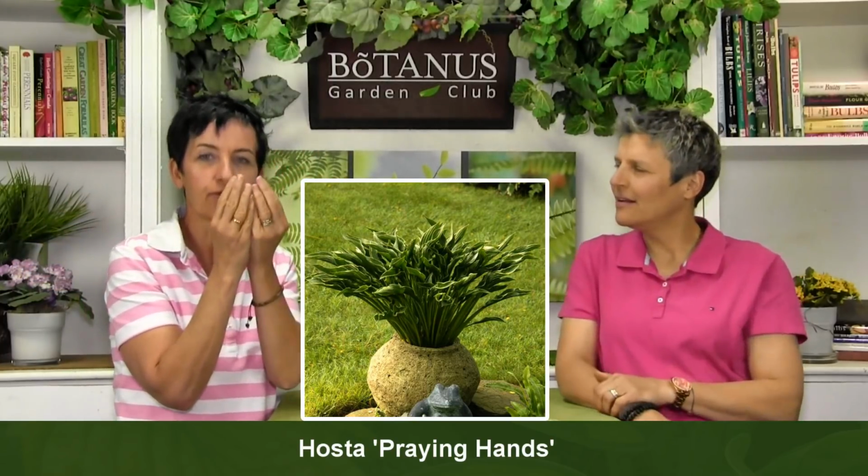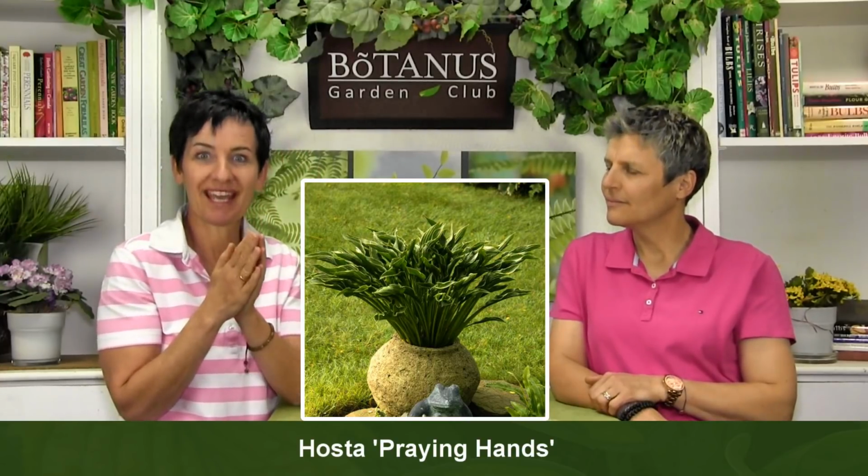Praying Hands is a very unique-looking hosta. It has foliage that grows more upward than out and splayed, and almost a little rolled in. They're curled in, very rippled, and they do actually look like praying hands. A very great one to grow in containers.